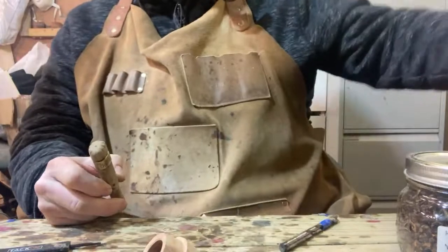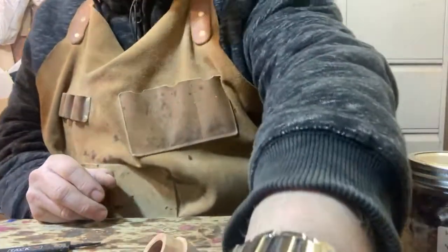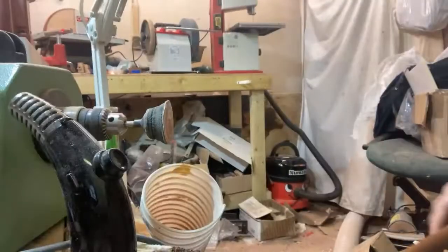Right, let's make some space. Mix that with a Sutton. I don't think so.